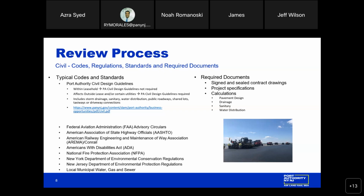And we're also subject to the same DEC and DEP rules as everybody else when it comes to drainage. Many times a permit is required for one of those from the states where the project is. Lastly, any requirements from local water, gas, or sewer companies where it exceeds anything we specify. The documentation that's required is signed and sealed drawings, specifications, and calculations as necessary.